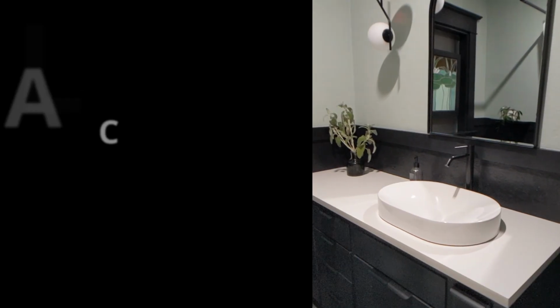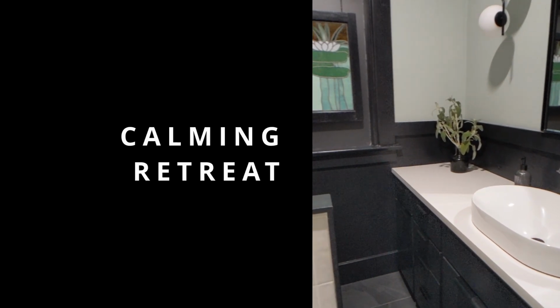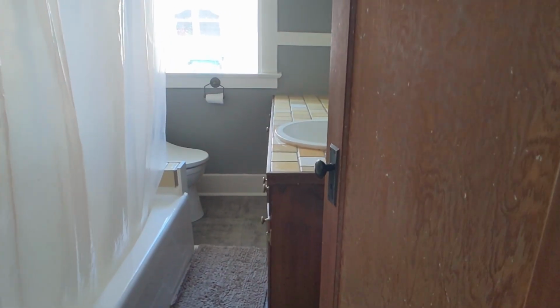Hi everyone, I'm Hannah, and I'm going to show you how we remodeled our dated bathroom into a calming retreat. So here's what the bathroom looked like before we started our renovation.